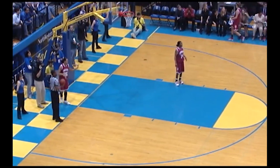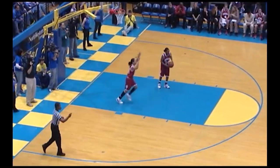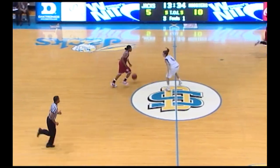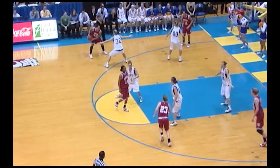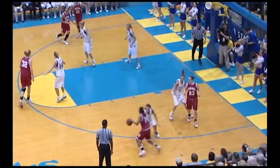10-5 Jackrabbits right now. Trailing by 5. In the backcourt, bringing it up the floor is Shanice Billington. Cross the half-court line to the top of the key. Billington on the left wing to Roberson. Kim Roberson up top to McKay. McKay on the right wing to Billington. She'll drive in the lane.